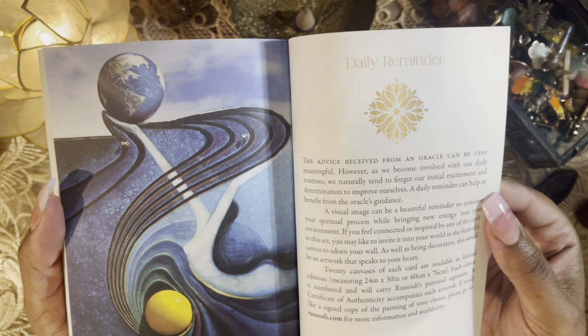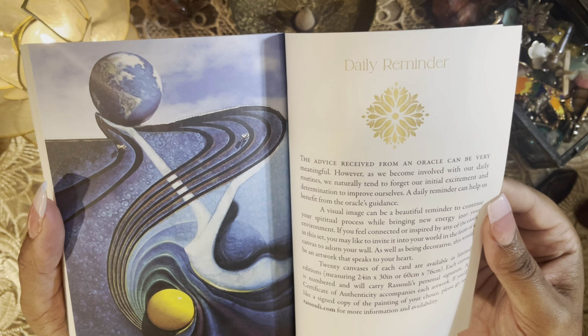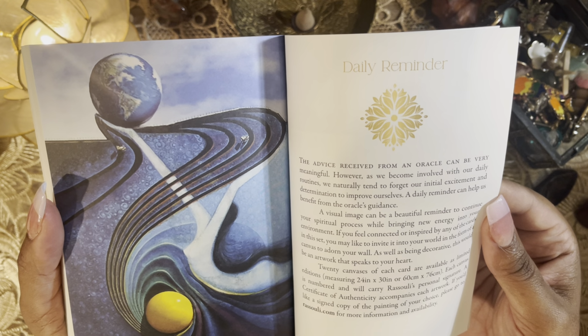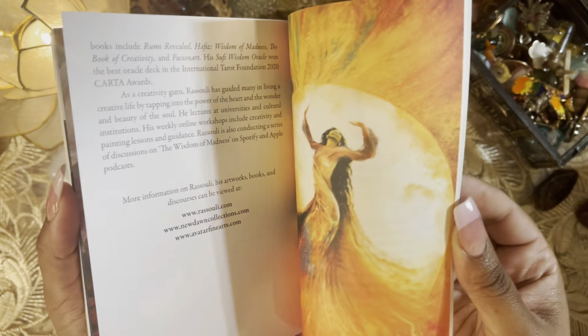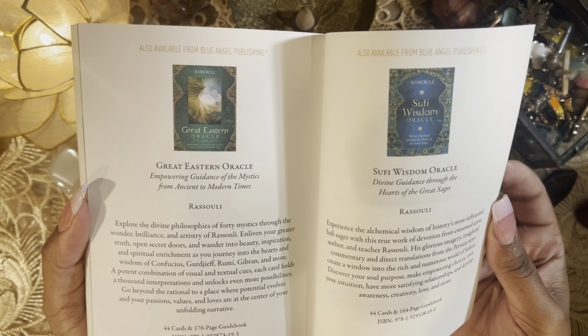In the back of the book, let's see what we have here. We have a daily reminder. Okay, the advice received from an oracle can be very meaningful. However, as we become involved with our daily routines, we naturally tend to forget our initial excitement and determination to improve ourselves. A daily reminder can help us benefit from the oracle's guidance. Okay, and then it will go into the creator. So this is a really nice, beautiful one, and it tells you a little bit about some other decks they have by Rassouli, the Great Eastern.